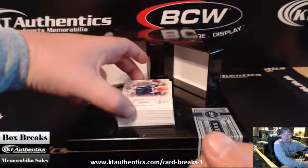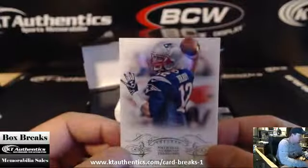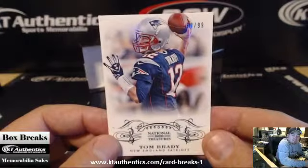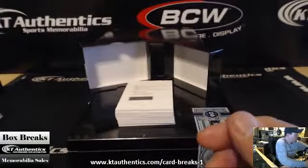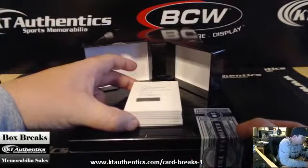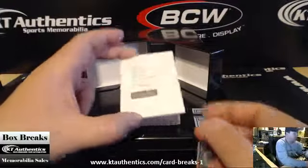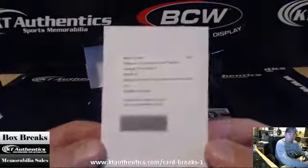Oh, here you go. Oh, Brady auto. Okay, well, I can't give you an auto right now, but I'll give you a card. 88 of 99. Tom Brady. Holy crap. That's got to be... Oh, that's a random. Oh, I've never really seen that. Wow, that's my second random in this.